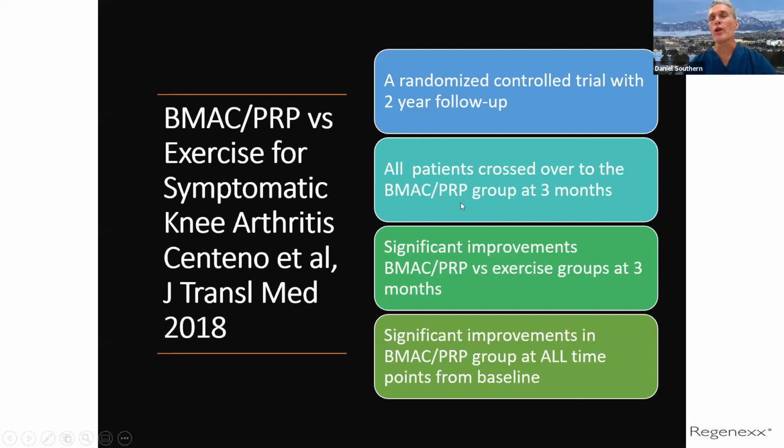The design of the study was that at 3 months, the exercise group, if they wanted, could cross over and get an orthobiologic injection. Well, what we found was that at 3 months, there was a very significant statistical improvement in those we had injected with stem cells and platelets compared to the people we just sent to exercise. And the people we just sent to exercise felt the same way. They didn't get much better. So all of them crossed over, and all of them had stem cells and platelet injections. And what we found was that there was significant improvement in the people we had injected with stem cells and platelets at all time points from baseline. So we followed them for basically 2 years, and they were better 2 years out.